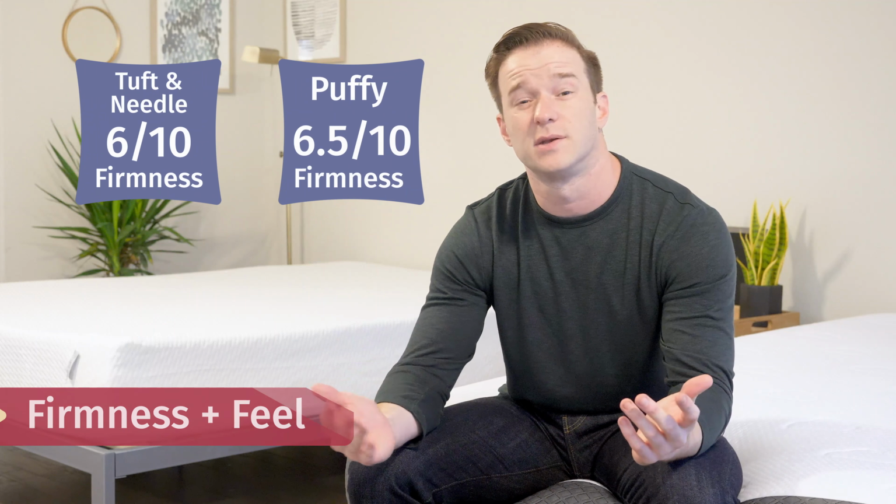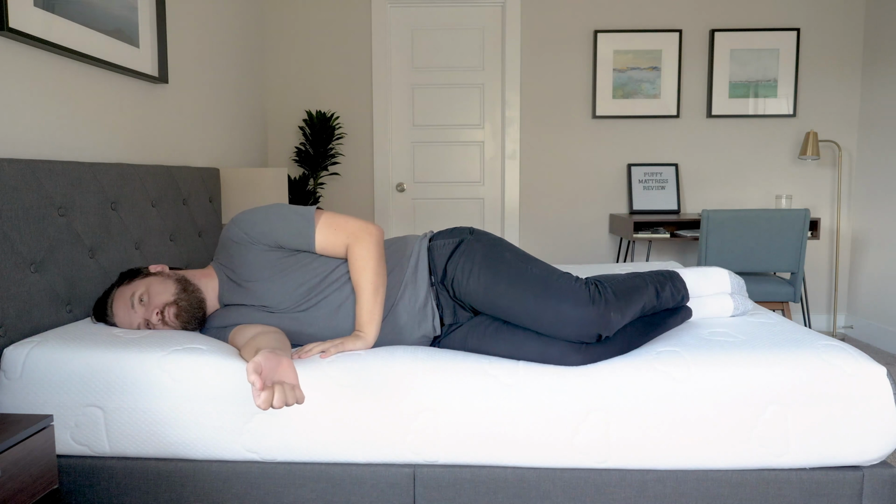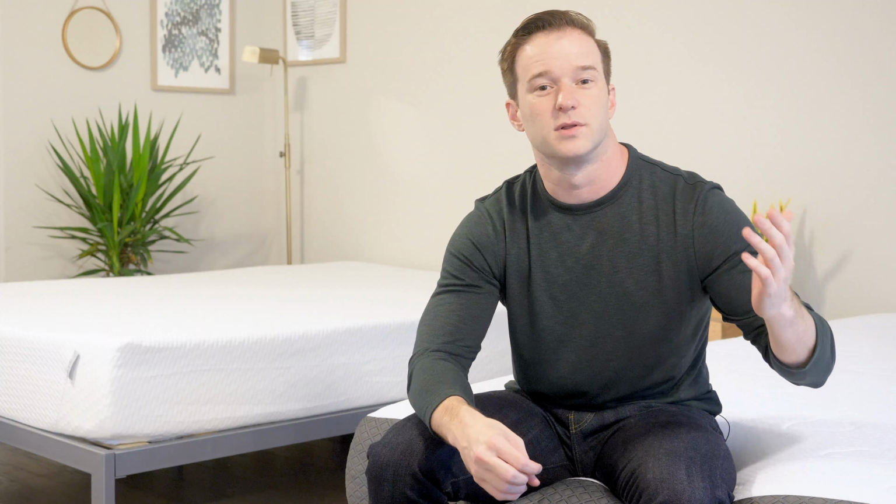Let's talk about differences in firmness and feel. As far as firmness is concerned, I actually put both at a 6.5 out of 10, 10 being the firmest. I would just put a note of caution there. I think the Puffy, if you're a heavier sleeper, this top layer is very soft, allows you to really sink in. Given that there's 2 layers and the layer beneath is very firm, if you're heavier, you may feel it's gonna be a little bit firmer. If you're lighter, you may think it's gonna be a little bit softer.